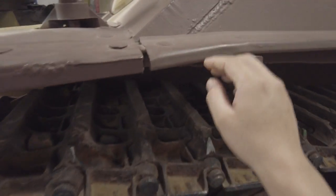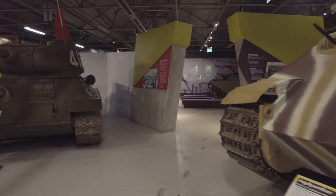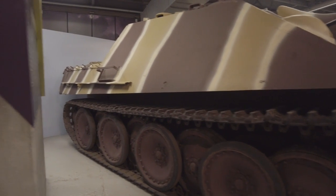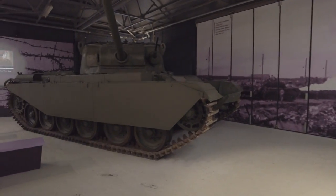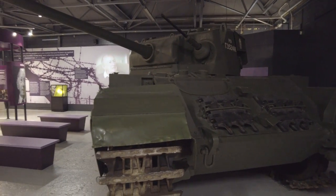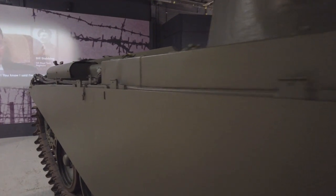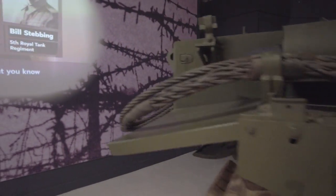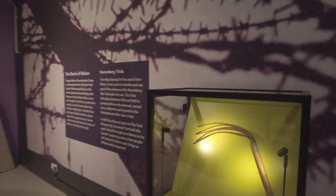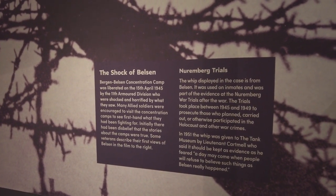Look at the armor thickness on this. It's just crazy. Yeah, that's another favorite. What is this? Centurion. It's about the Nuremberg trials, I guess.